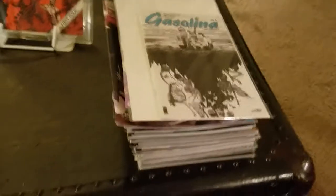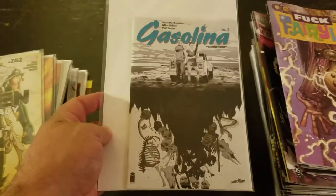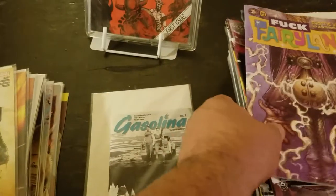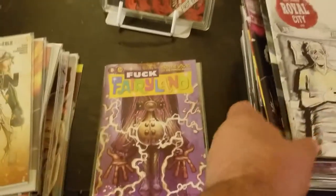And then finally, the stack. This is all of the independent and Image stuff. Real cool store. Actually flipped me this Ash Can Gasolina for free. That was very cool. Full run of that series. That's been always pretty fun.